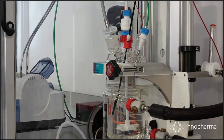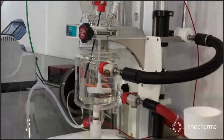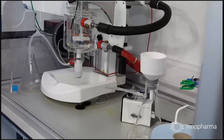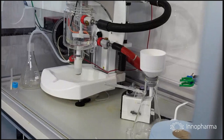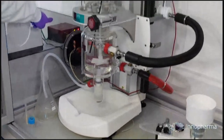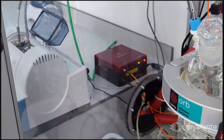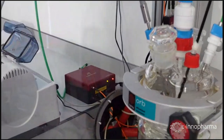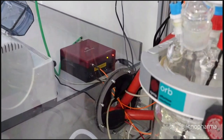Also in the cabinet, we have a vacuum filtration apparatus that we'll use to separate the crystals that we form from the solvent that they're suspended in. You can see here at the back, the red spectrometer, that's our Raman spectrometer busily sensing what's happening inside the reaction, attached via the fiber optics to the probe inside.